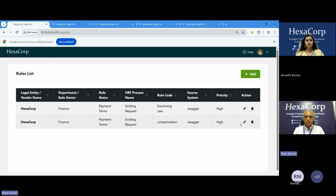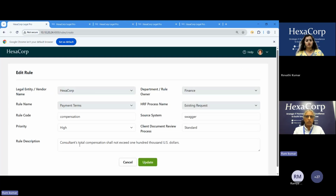Same way for the compensation. Suppose the consultant's total compensation shall not exceed $100,000. If the document violates this rule, it will immediately showcase it, and you'll be able to change that document as and when you want.